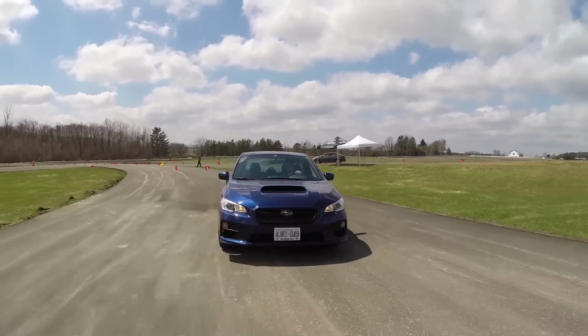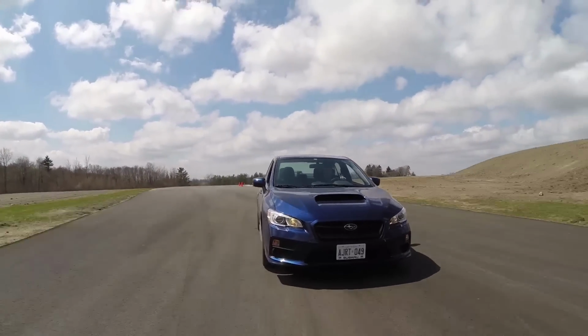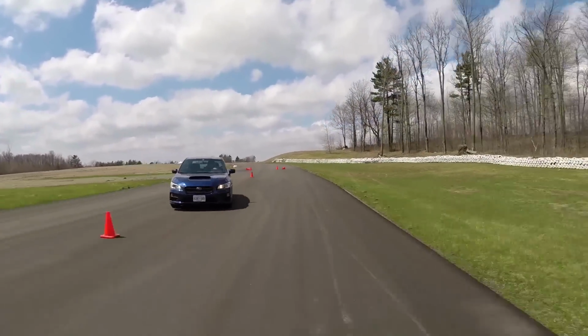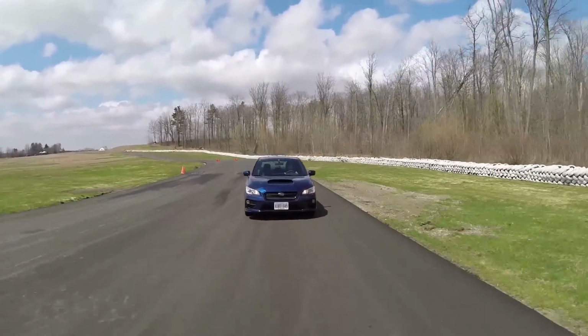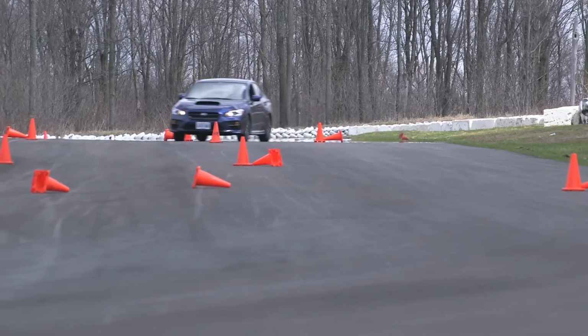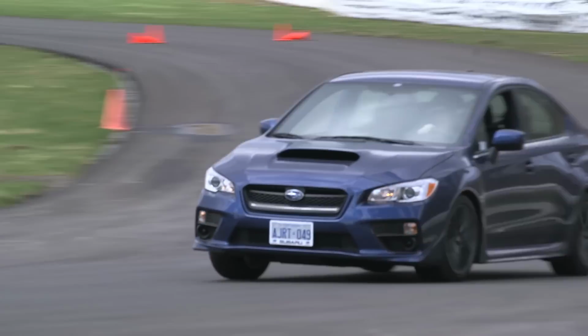Now, with 268 horsepower at your disposal and 258 foot-pounds of torque, there's certainly no lack of power. Now, when you drive this car, initially you know right away that it's different from the previous model. You've got a longer wheelbase. They've made the front springs 39% stiffer with 19% lateral rigidity, and the rear springs are 62% stiffer than the old WRX. So it can feel a little bit choppy.